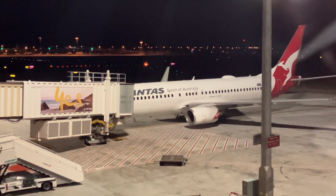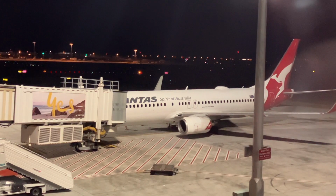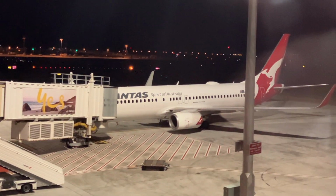Oh, also, this plane has a nickname, Kalgoorlie. Forgive me if I butchered that. It's named after a city in Australia, so it looks like Qantas has a similar naming convention to Lufthansa.